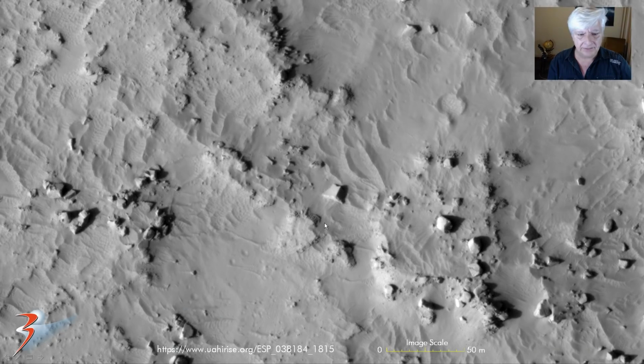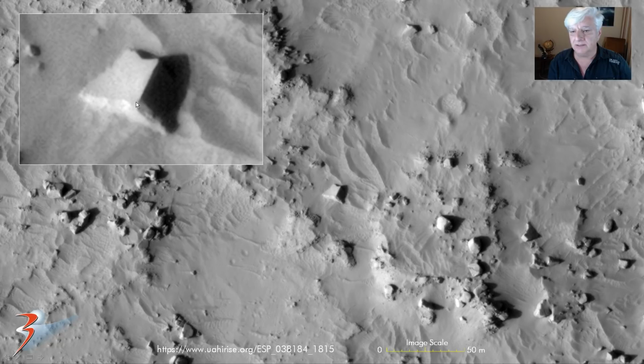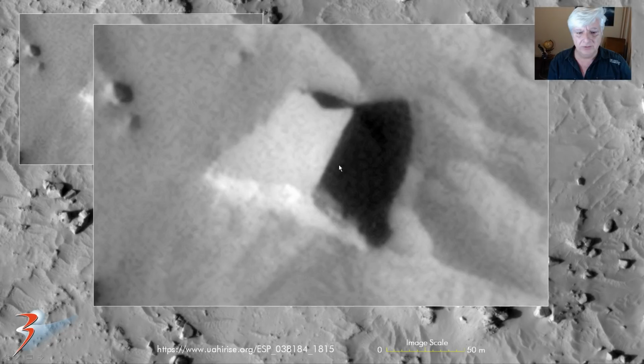There's another rectangular block. This one's about 15 meters long by 12 meters on that side. Get the smooth surface. Straight edges over there. Looks as if this is partially lifted above the surface. Could this be an opening as well? Some nice design features in this block. Maybe a hangar, who knows?